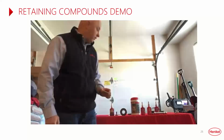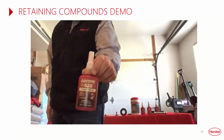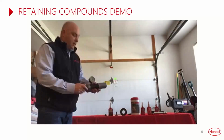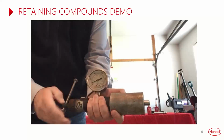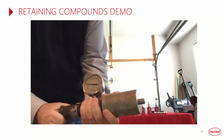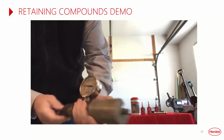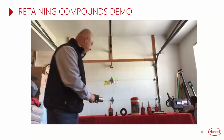I put some of our 638 retaining compound on a similar assembly. I gave it less than a day to cure, and I'm going to try to take it off with a gauge to actually measure how much PSI in shear it is. As I'm turning this, I want you to see that gauge go up, and I pause a little bit. When I pause, that's at 2,000 PSI right there. So that's what an interference fit, an FN4, would give you. And then it goes up just about halfway up there. As it approaches 3,000 PSI, it finally breaks.